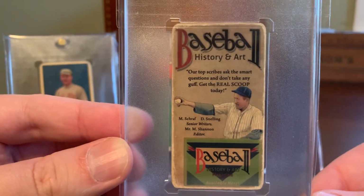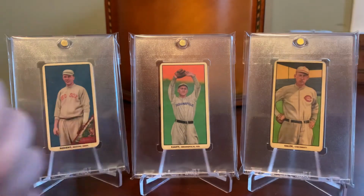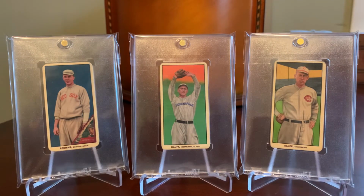I didn't buy these as investment pieces or anything. I think I won most of these for the minimum or opening $10 bid. I certainly didn't pay more than $15 for any of the ones that I have.